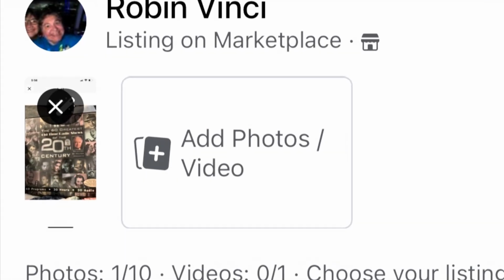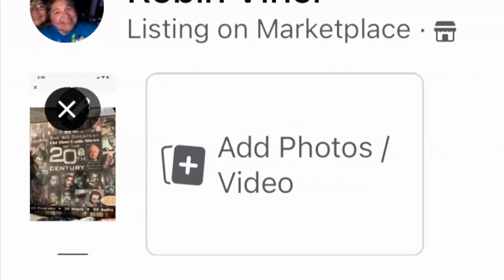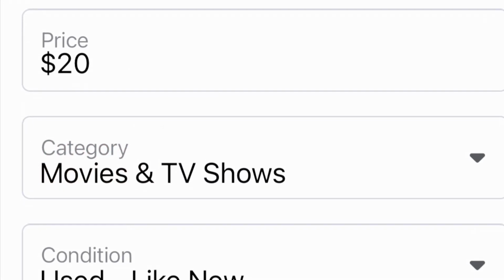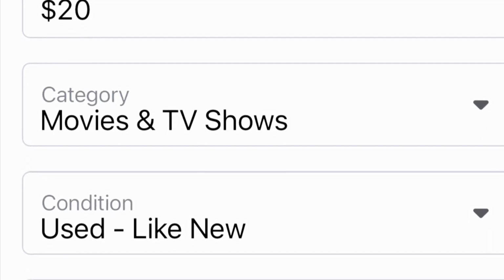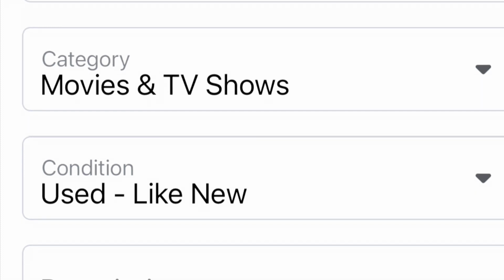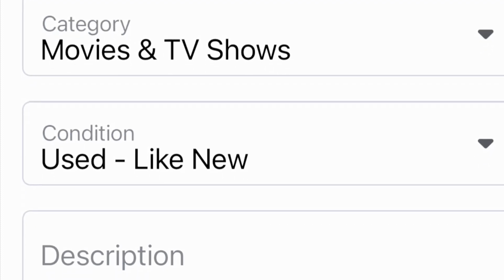Now here I added the photo. I just clicked and I added the photo. I'm selling a CD set. All right, and then over here I put that I want $20 for it. It's a movie and TV show. It's an old vintage CD set with Walter Cronkite and different things that he did. And I put it's used, but it's like new because it works and it's in perfect condition.